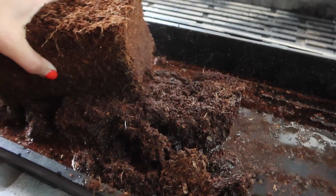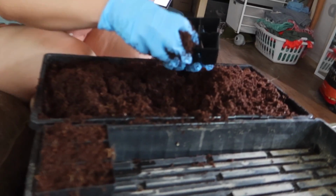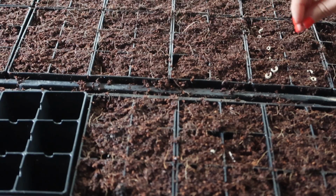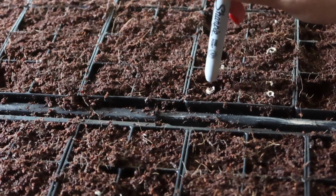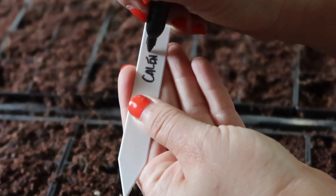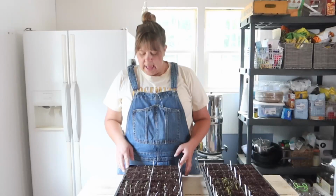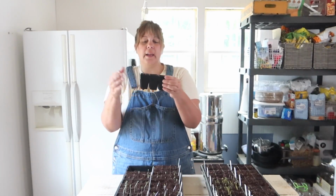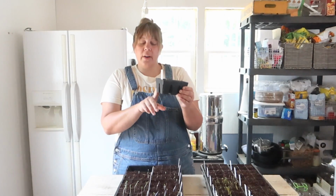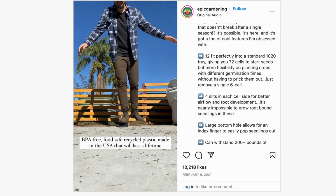We've started some seeds for the fall garden. And we have these, let me show you, these Epic Gardening cells. They are by far the best cells to start seeds in. They're really hard. I think if you go to their videos, they have them driving over them and stepping on them and stuff. They're really, really hard. And they have these big holes at the bottom so that your roots actually have room to grow.